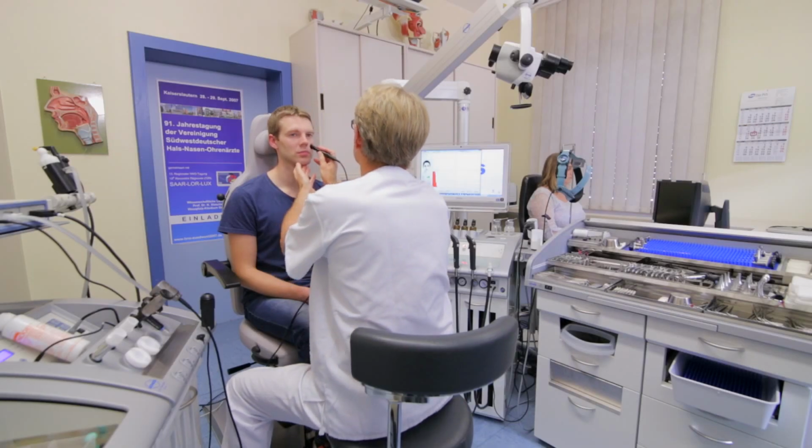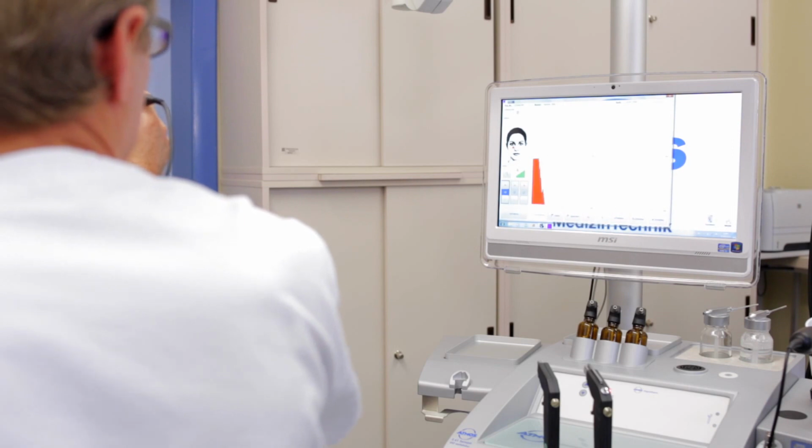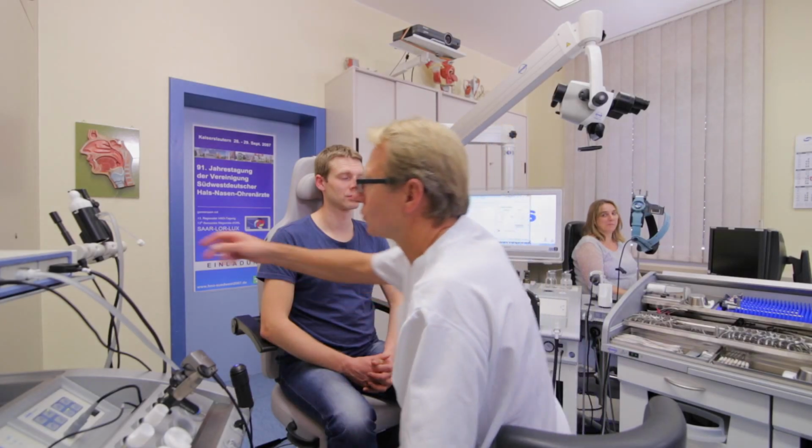By networking with radiology software, radiographs can be accessed and displayed in the treatment unit.